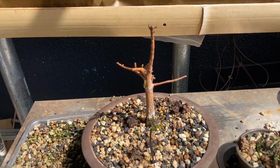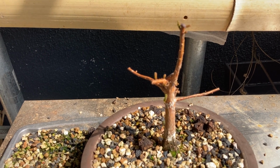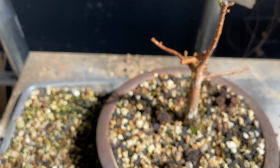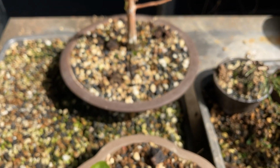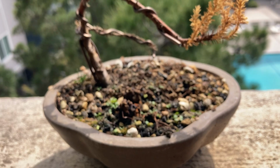Finally, the tree I named Little Spoon is starting to bud out. It's kind of hard to see, but yeah, there's our little buds there on Little Spoon, and I'm glad to see it decided to go another. Everything is going along as planned, except that I may have lost this guy.